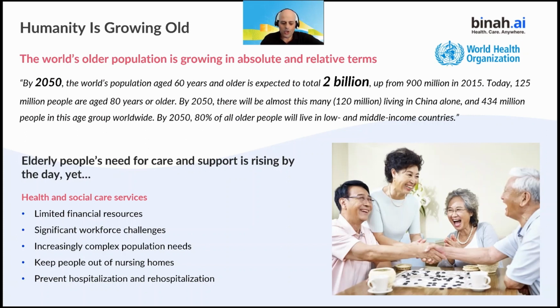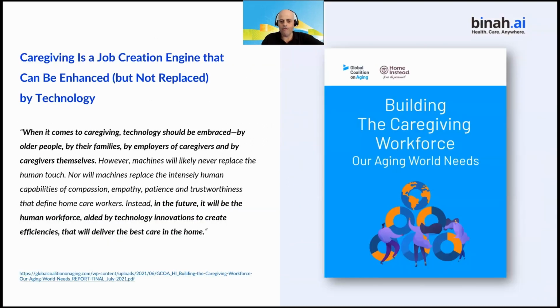Let's be honest, we are not going to have another 100 million beds in hospitals. And that means that everything is going to be very focused on making sure that aging in place is supported by the technology and by the environment.